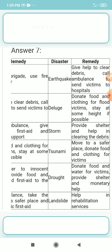Number six, bomb explosion. Call ambulance, take the victims to a safer place and provide basic first aid. Number seven, earthquake. Give help to clear debris, call ambulance to send victims to hospital. Deluge. Answer: donate food and clothing for flood victims. Stay at some height if possible. Storms. Answer: provide shelters and help in clearing the debris. Tsunami. Answer: move to a safer place. Donate food and clothing for victims. Drought. Answer: donate food and water for victims.